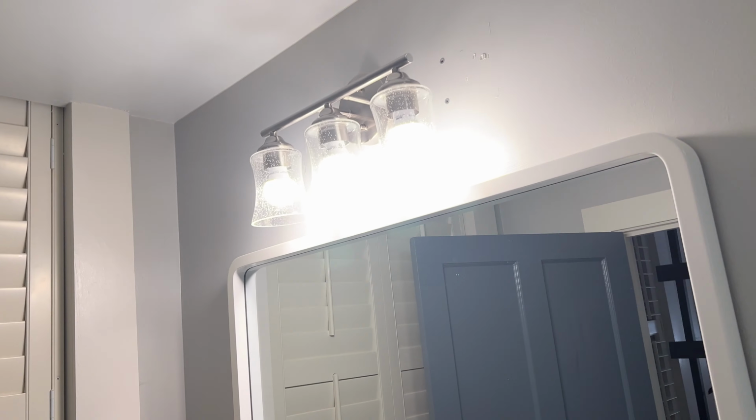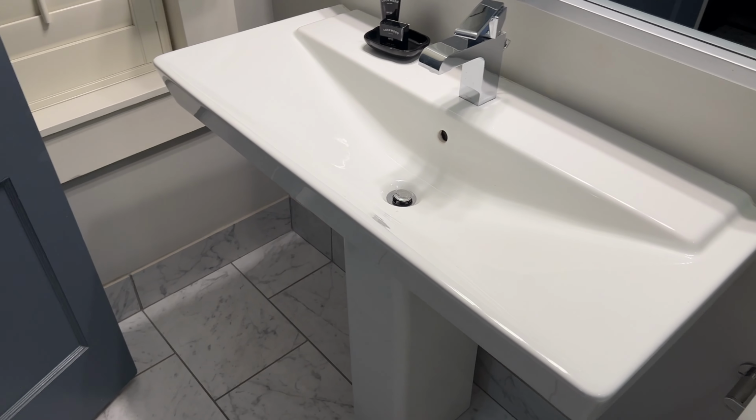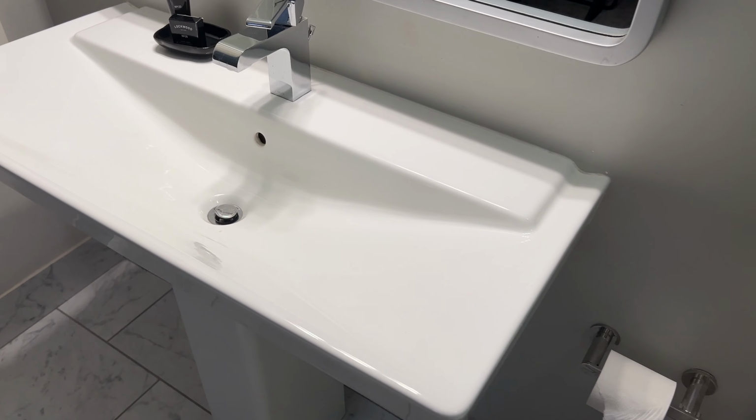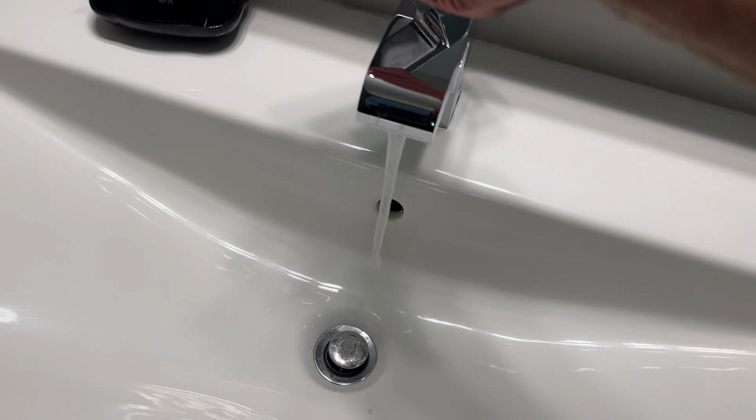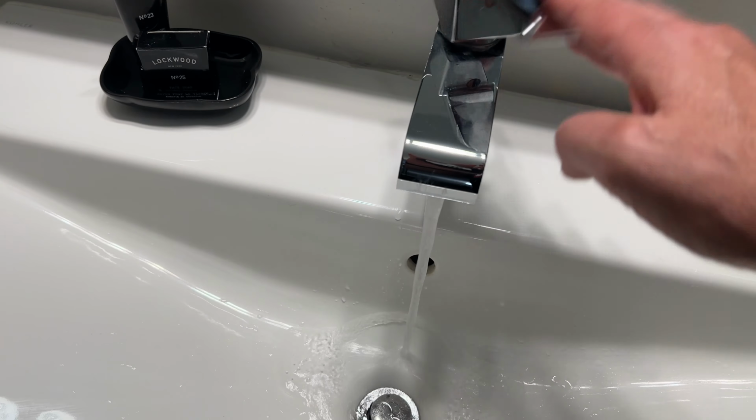So in the bathroom, it's very well lit. We have a mirror here and a sink that's about 3 feet wide, no countertop space. We have hot and cold running water. The water's pretty wet.